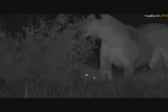This is quite interesting. These lions are all in front of us, sniffing very intently in and around a hole. They're directly in front of us, yeah. Now, are they going to try and dig out a warthog? What is it that they can smell here? What has got your attention?